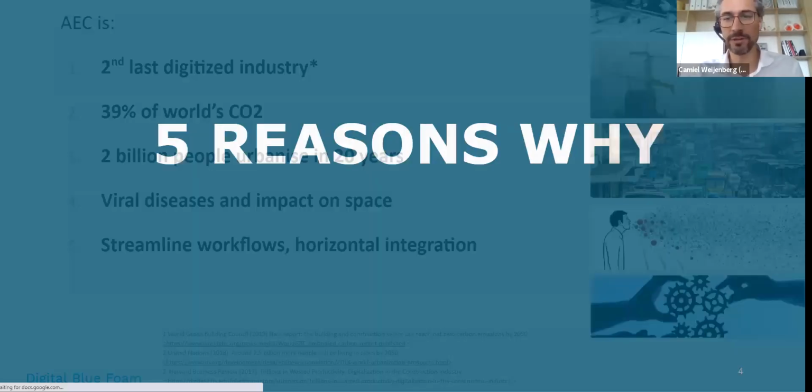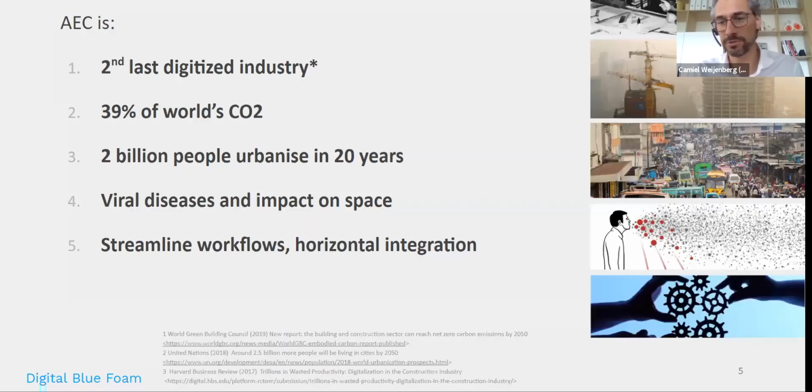We have 5 main goals why we started this. Firstly, because AEC is the second least digitized industry after agriculture. Of course, finance is the most digitized industry. The AEC industry produces about 39% of global CO2 emissions, which is staggering, and this needs to change. In the next 20 years, 2 billion people will be moving into cities, and there is viral disease and its impact on space. How we move, how we interact, is incredibly important for spatial design.